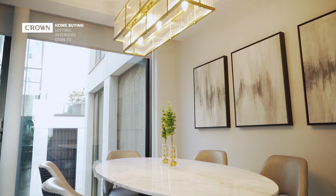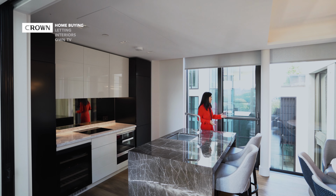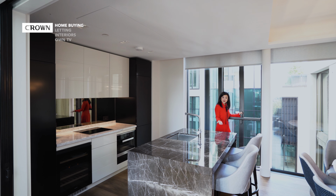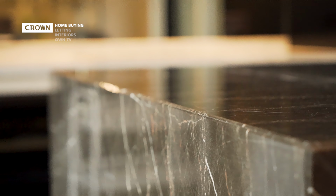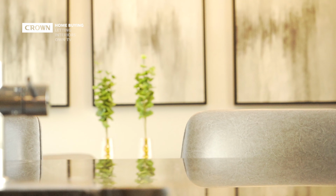And behind me, you can see you have the floor to ceiling windows. It's fantastic for a kitchen to have this window because you can easily open it to get some fresh air and enhance the ventilation in the room. And once it's open, this is actually a Juliet balcony. And this is a beautiful marble island. It's covered by marble completely and they're all vein matched with waterfall edge. And on this side, you also have two bar chairs for casual dining.